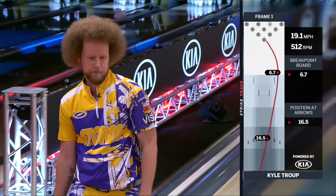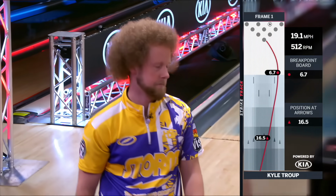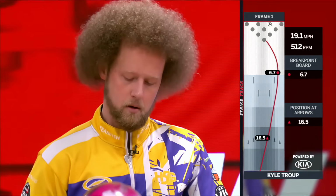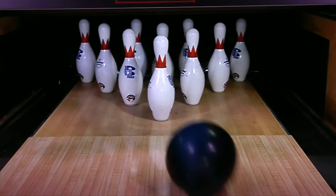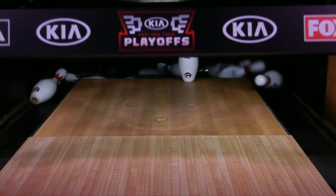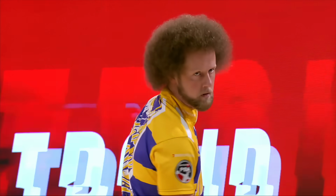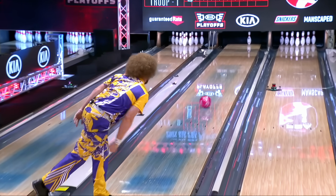Another 9-pin. That one again, huh? Yeah, that's strange. So if you see a 9-pin lingering, what does that tell you? That tells you that the ball's finishing too strong in the back part of the lane, and the bowling ball's actually going right past it. Watch this. See how the ball goes right by the 9-pin? Just a little bit too much pop in the back part of the lane.